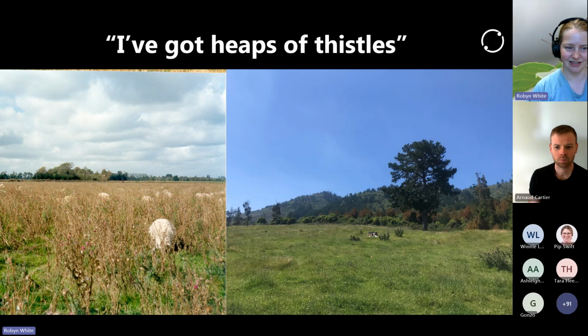Versus now, I personally did some of these surveys of land managers and went to their sites, and they would often say, "Oh yeah, I've got heaps of thistles for you to come and have a look at." And their idea of heaps of thistles was like this, just a few patches around the water trough or the fences or something.